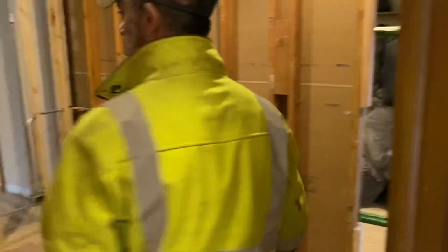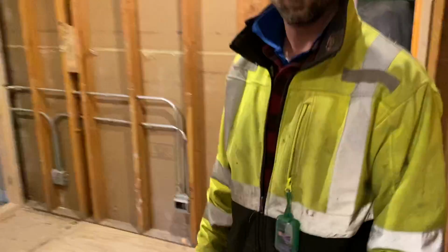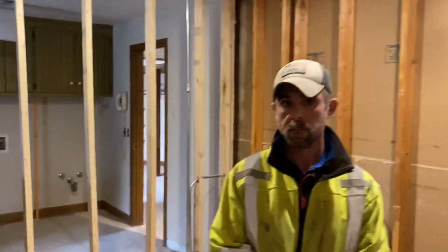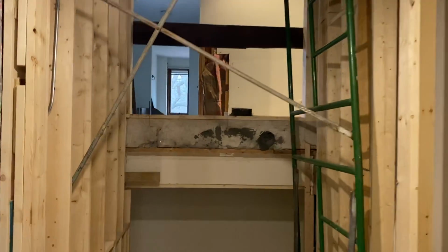This is where the RN is going to go. Correct. Nurse's station. So we've got a TV in here. We've got some cabling, just a basic desk. And this is where the RN is going to be, purposely done kind of in between both of the bedrooms upstairs.